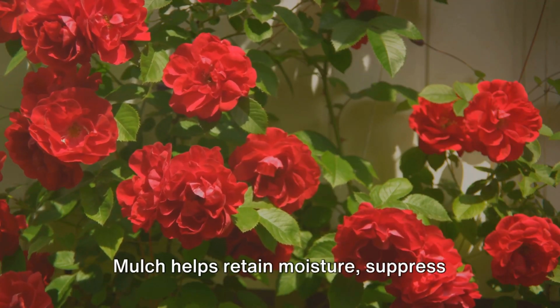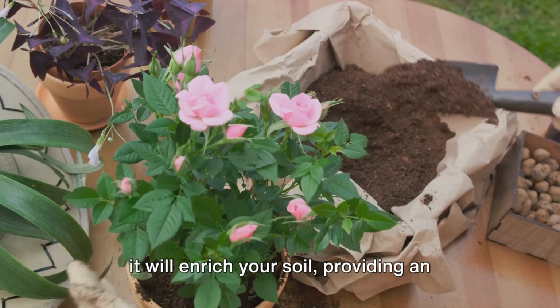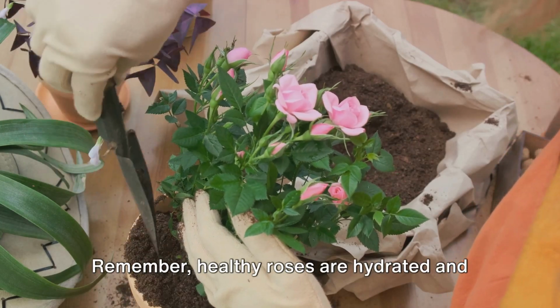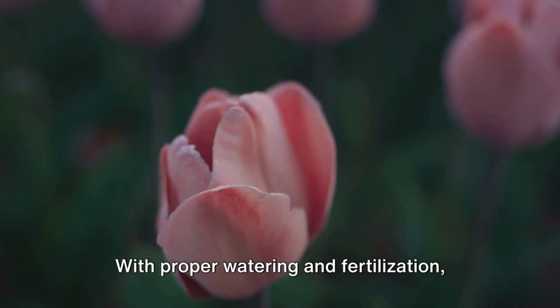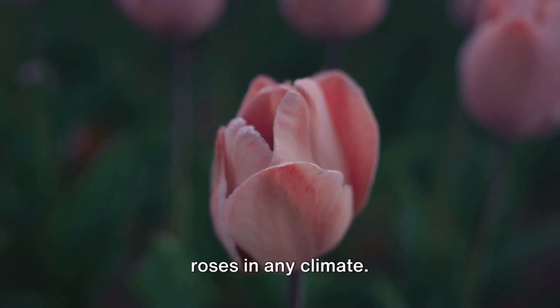Mulch helps retain moisture, suppress weeds, and over time, as it breaks down, it will enrich your soil, providing an extra boost of nutrients. Remember, healthy roses are hydrated and well-fed roses. With proper watering and fertilization, you're on your way to growing vibrant roses in any climate.